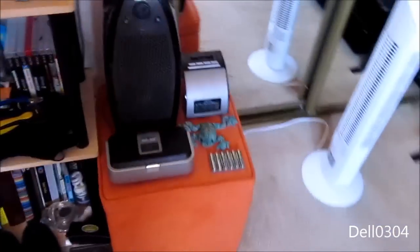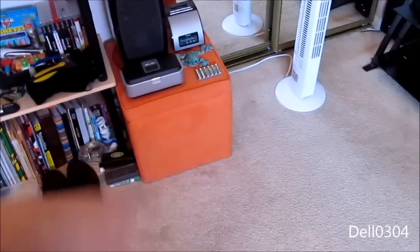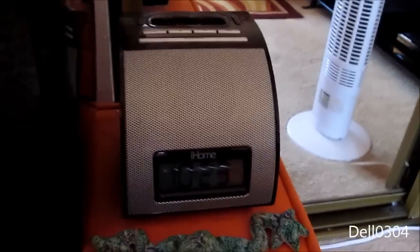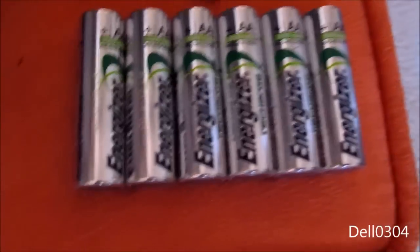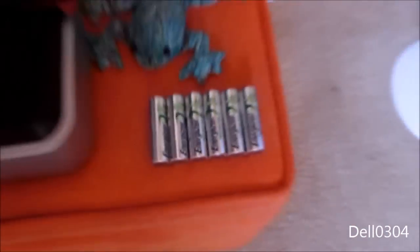Anyway, right here we have the Ottoman. It's orange. I keep software and crap in there. Atop the Ottoman, we just have the Holmes air purifier, my iHome, iPod, iPhone, whatever dock, my Energizer battery charger. Don't have any batteries in there, right? No. Okay, good. These would be the batteries I use for my camera, the AA nickel metal hydride.